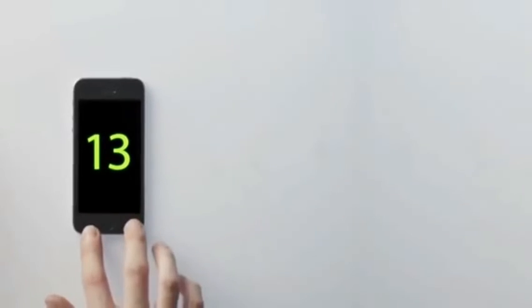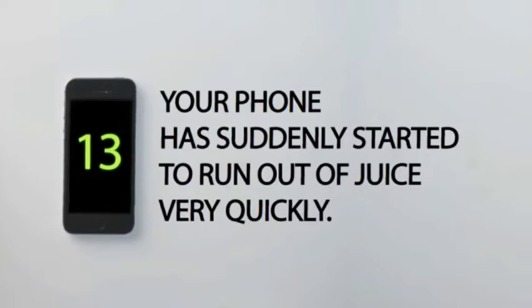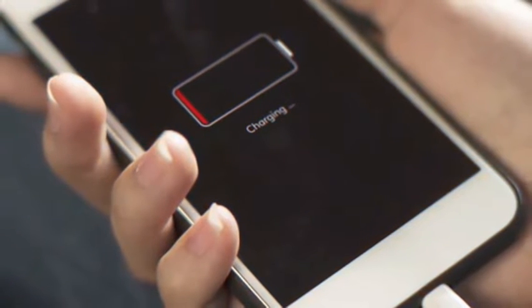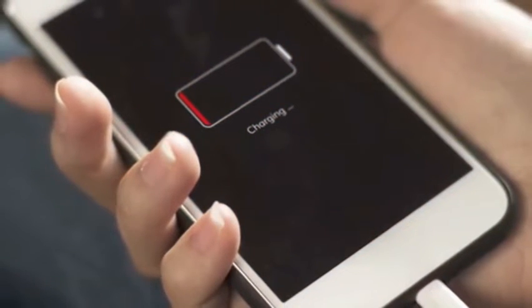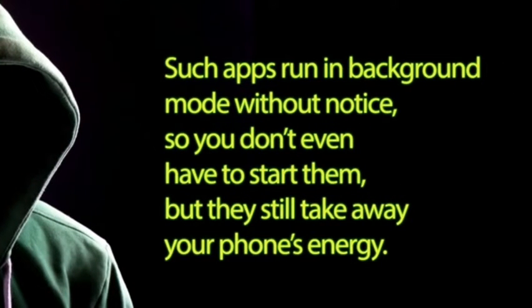Number 13. Your phone has suddenly started to run out of juice very quickly. If you noticed your phone's battery lifespan has become way too short, it must be for a reason. This can happen when there is an unknown app running on your phone. Such apps run in background mode without notice, so you don't even have to start them, but they still take away your phone's energy.